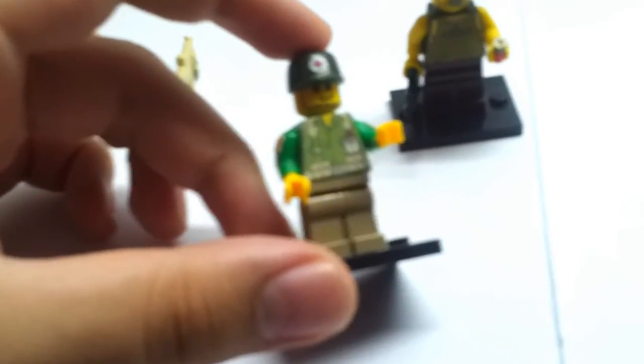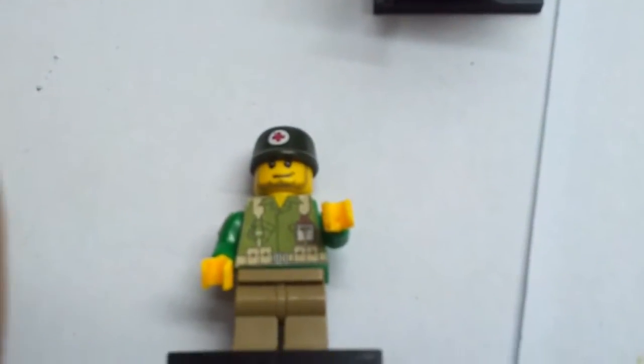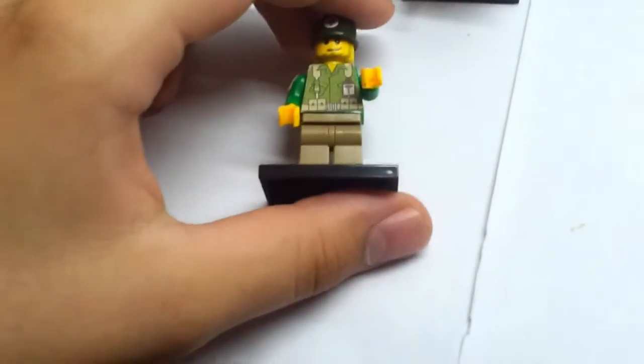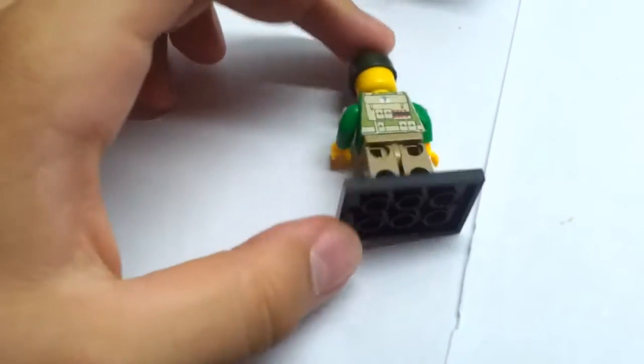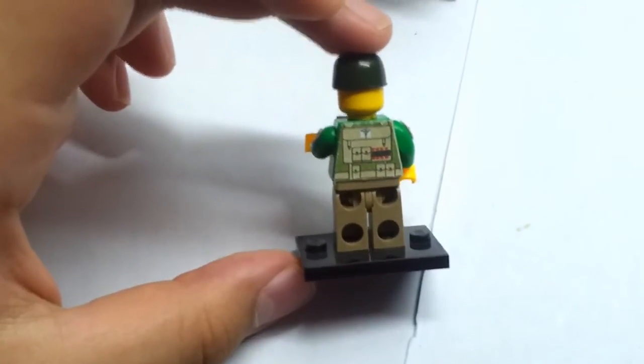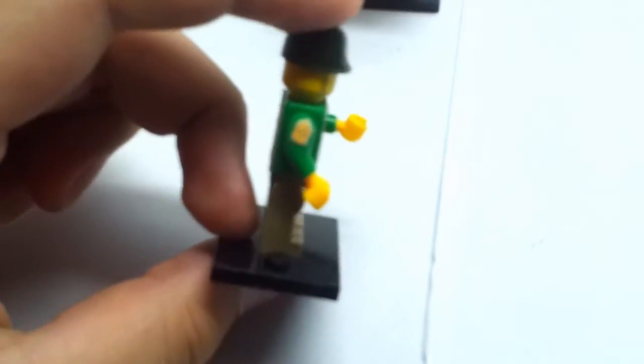He has a torso, which I found on Flickr and modified. If the camera would just focus. You can sort of see the details, I'm not sure you can. Yeah, that's good. And the back I've made myself. He has a backpack with some ammunition and stuff. And on his arms he has the rank. He's a sergeant.